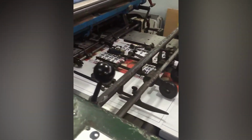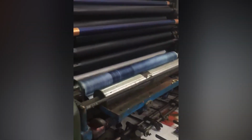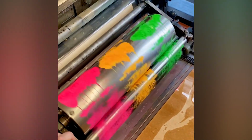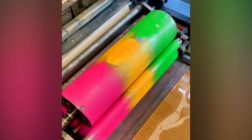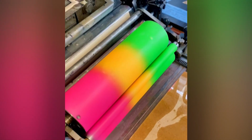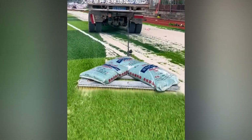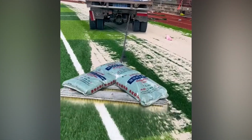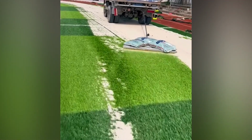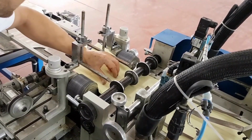This thing prints calendars all year round. It looks like she's icing a cake, but wait for the result. A weird and wonderful way to plant turf. I mean, it's usually not the most interesting process, is it? Impressive machine, but it still needs a human hand.